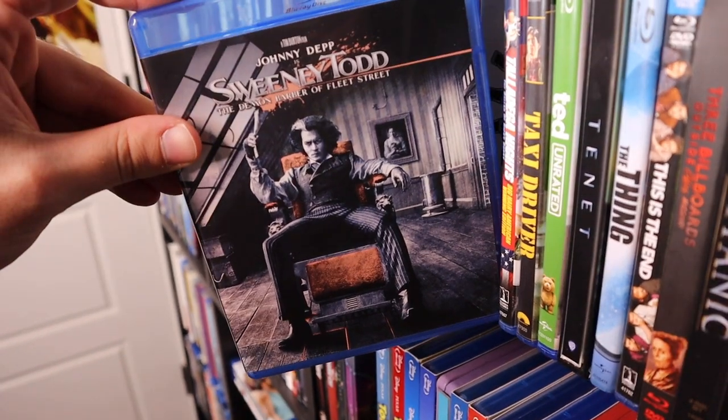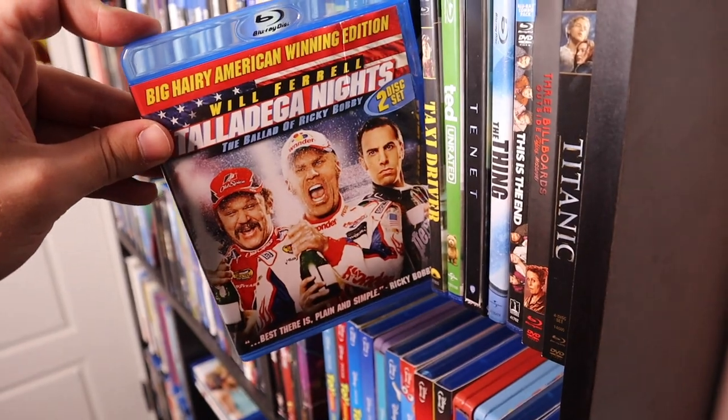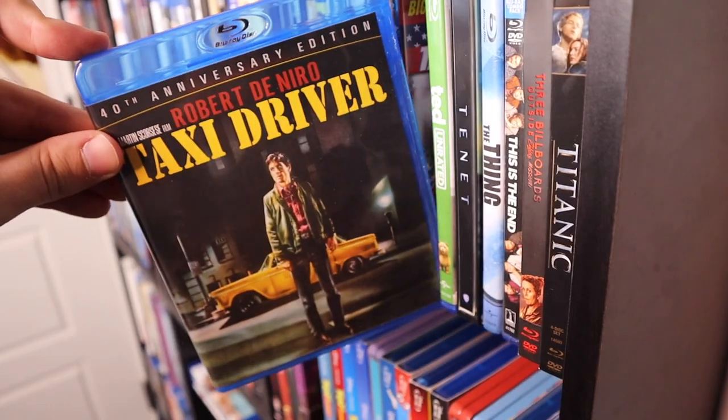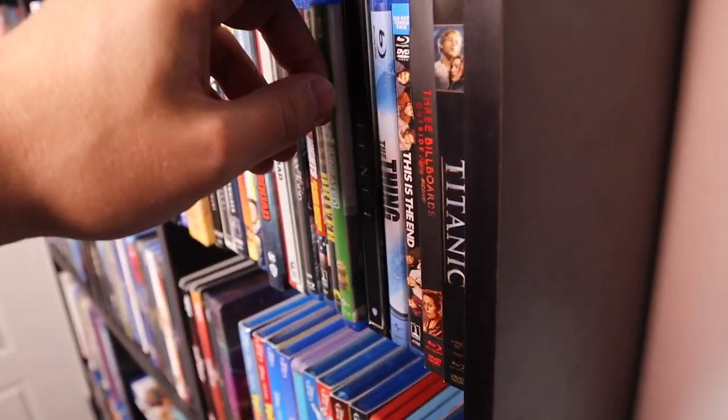Sweeney Todd, my favorite Tim Burton movie, and it has aged like fine wine for me since I first watched it. Talladega Nights, The Ballad of Ricky Bobby, if you ain't first, you're last. Taxi Driver, a classic Scorsese, maybe his best. Ted, a fine kind of throwaway comedy.